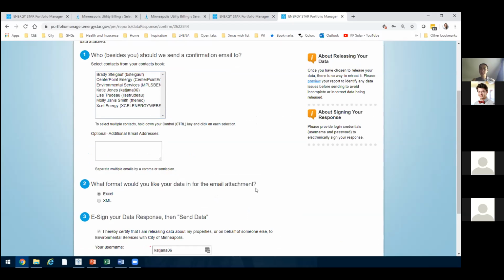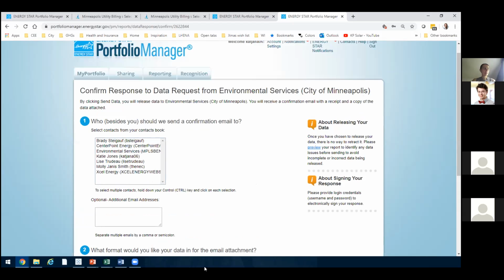So do not send data right now because it's incomplete, but that is the process. After you send the data, you'll get an automatic email from Portfolio Manager that says that you've submitted your data, and a short while after that, you'll receive confirmation, probably within a week or 2, from the city confirming the receipt of the data. So that is the submission process.